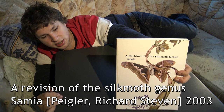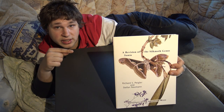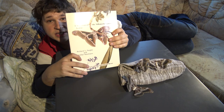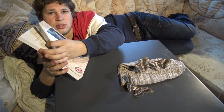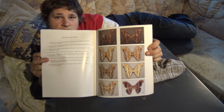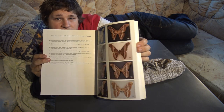This book, for example, which is a revision of the silk moth genus Samia, is a scientific work produced by Richard S. Peichler and Stefan Naumann, who are two big scientists when it comes to the Saturniidae, one of the two most prominent Saturniidae scientists at the moment. And this work they produce contains an enormous level of knowledge. Just take a look at this. This book, it has all the Samia species that are described right now, taxonomically, with pictures and information.